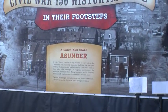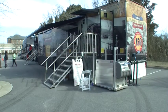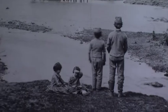It's a great event for people who love history or want to learn a little bit more about not only Virginia history, but also Suffolk history. Suffolk's very old and is rich in history all the way back to the Nansemond Indians.